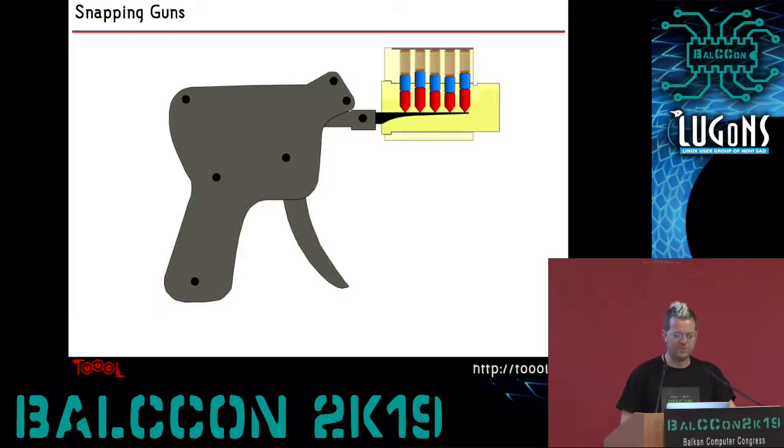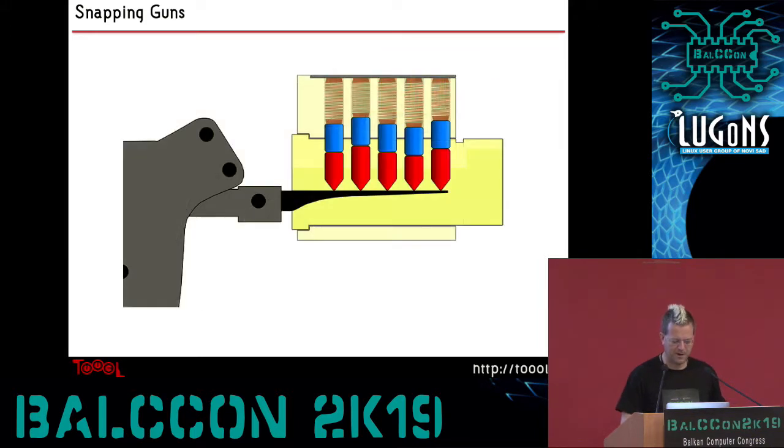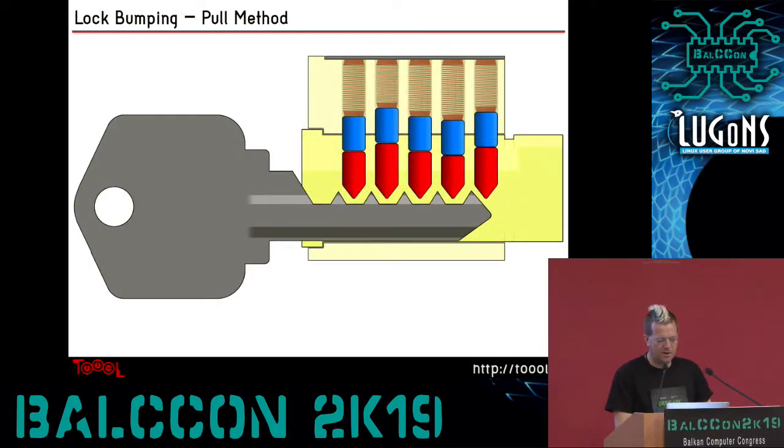And how that works is it whacks all of the pins at once with that little snapper thing. And just like the pool balls, that impulse force to the bottom pins is transferred to the driver pins, and they are all very briefly flung up above the shear line. So if you turn that plug at just the right moment, when all the driver pins are up above the shear line, then the lock will open. It's a close-up of that mechanism. So bumping works the same way.